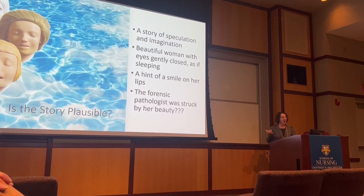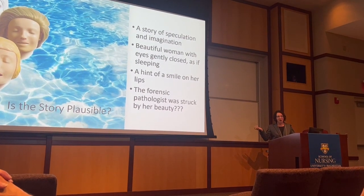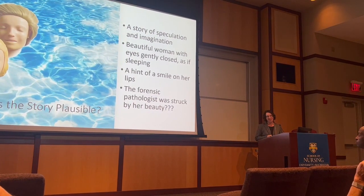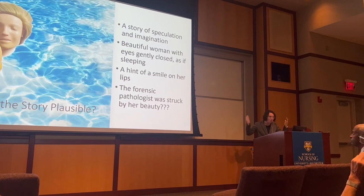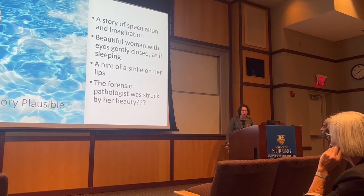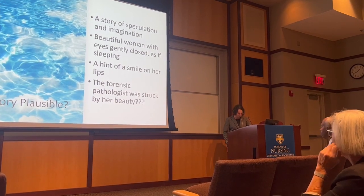So, thoughts? Are forensic pathologists struck by the beauty of victims? Don't answer that. No, people! Stop with the awkward silence. No, of course not. Please. You think of us.